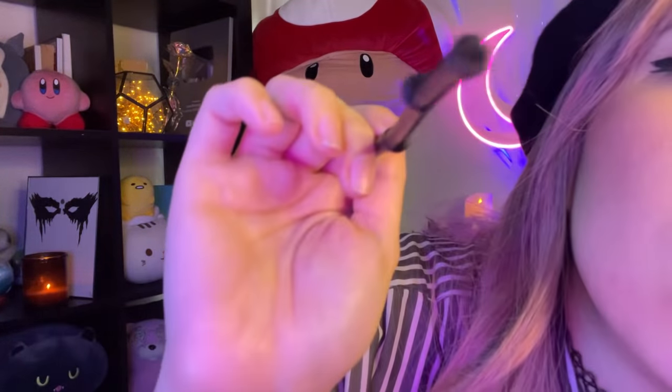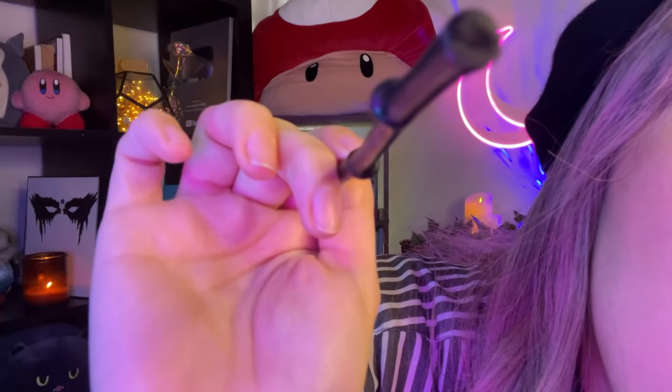Eyebrows, let me see. Maybe just right there. Pluck. Okay, good. Okay, and I'm thinking for blush, we're just gonna pinch your cheeks real hard and then it'll create some natural blush.